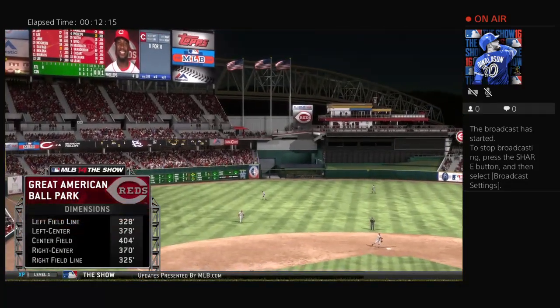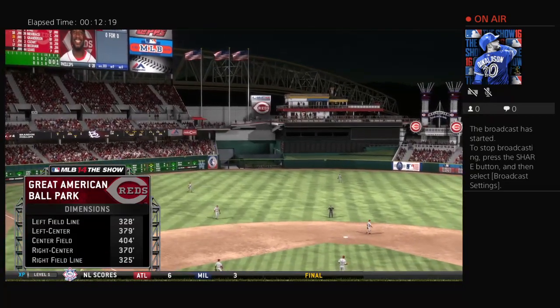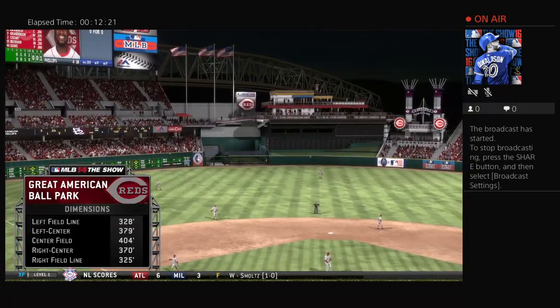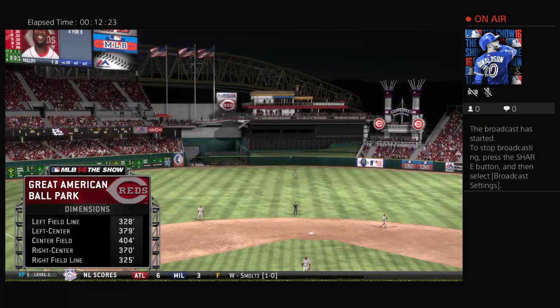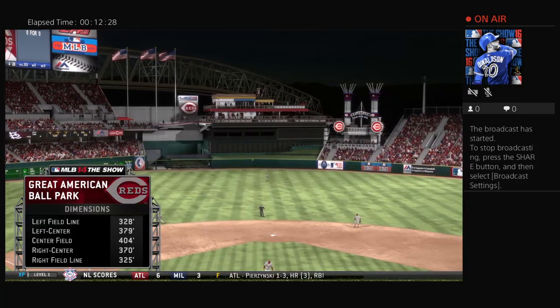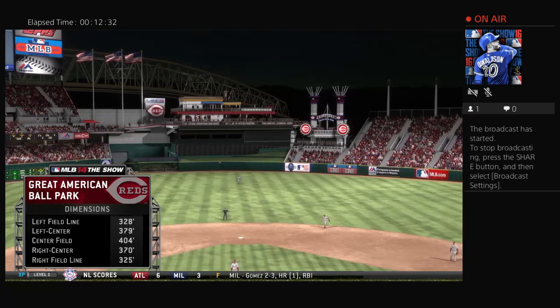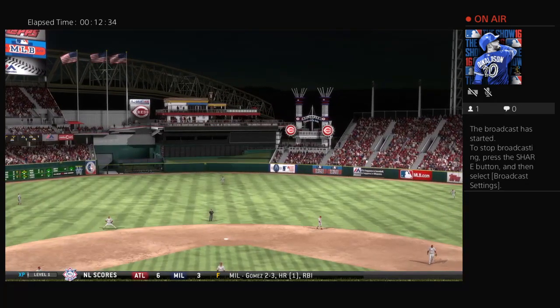And with one away now, we give you a good look overhead at Great American Ballpark and the dimensions inside. 328 down that left field line, 379 out to the power alley, 404 to dead center. A bit shorter, 370 out toward the river in right center, and a relatively easy 325-foot poke down the right field line.